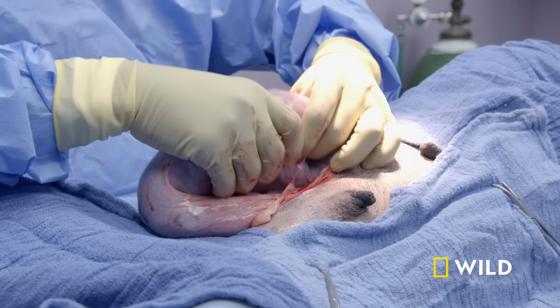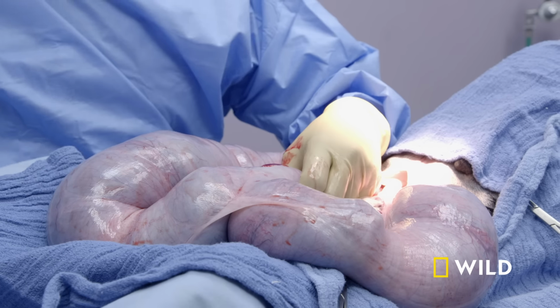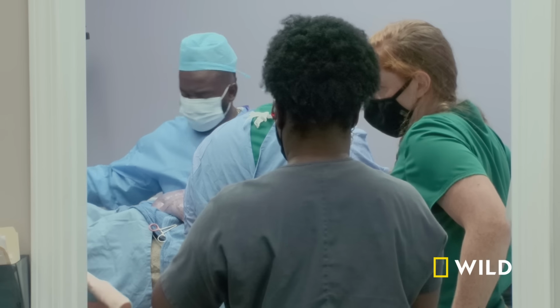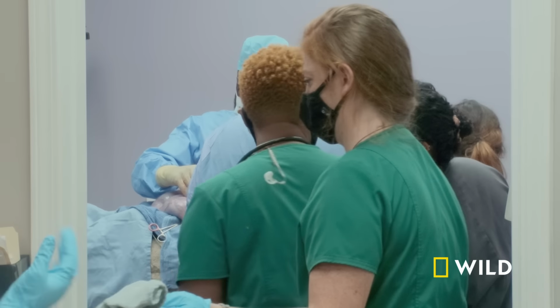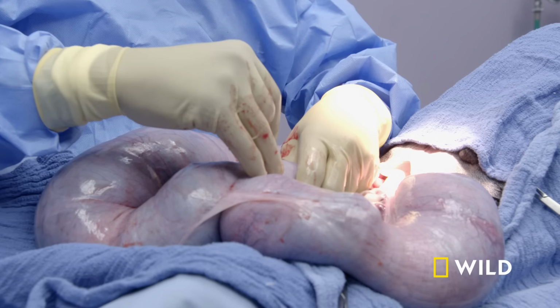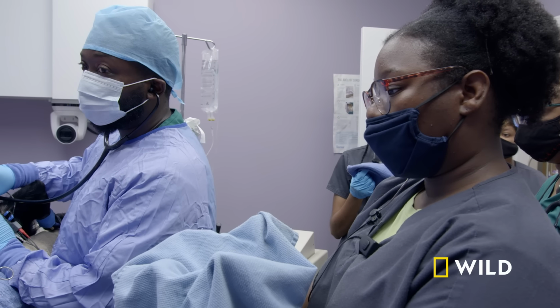All right, let's see what we got here. You doing okay? Yeah. Of the problem child. Sometimes animals' calcium is a little bit low and the uterus doesn't contract, so we have to go in and intervene and do a cesarean section. So I'm making an incision right here at the base near the cervix. This one is actually tight in here.